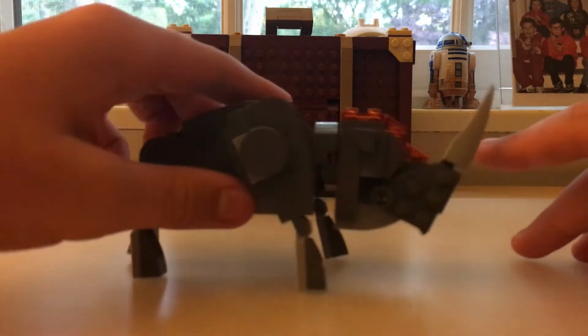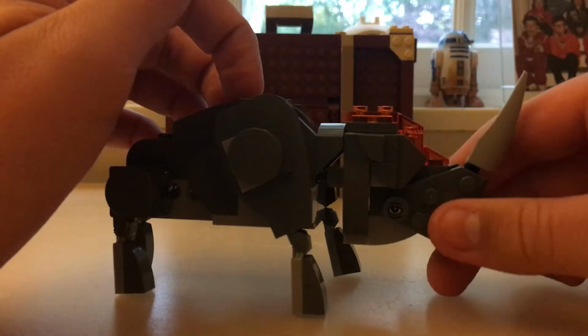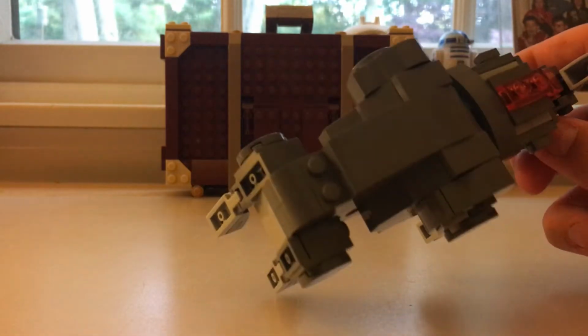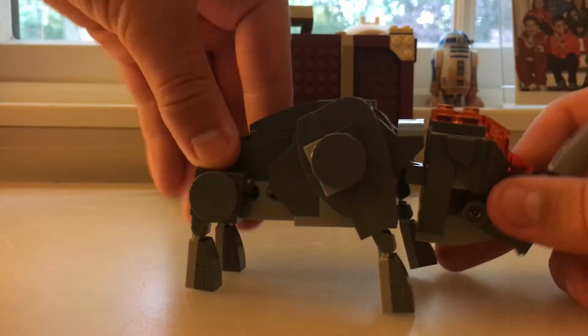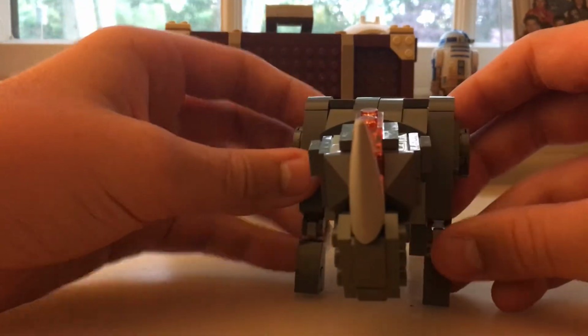The final beast of the set is this rhinoceros type thing with the lava detailing. I believe in the movie the lava went all the way through the body, but in order to do that they would have had to make it either 3 or 5 studs wide, and both dimensions would look a little bit odd considering the size of the thing. But I think it looks decent how it is.